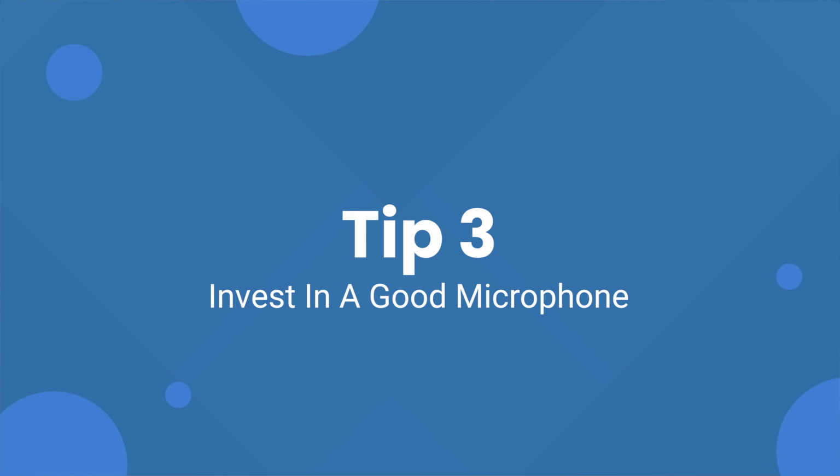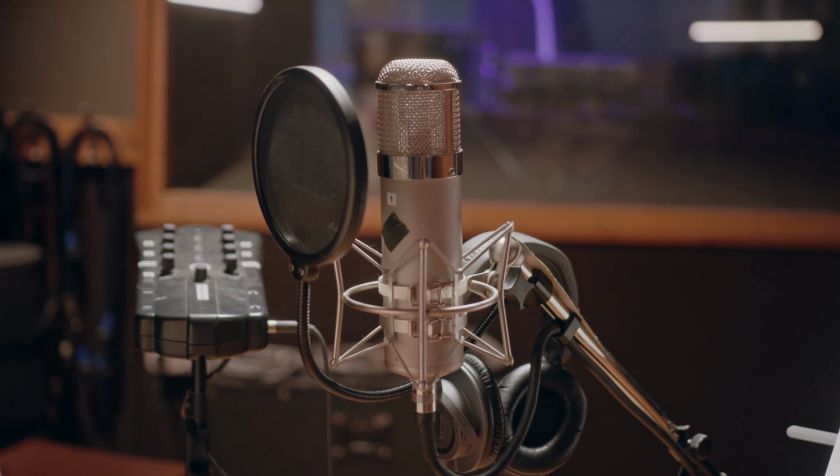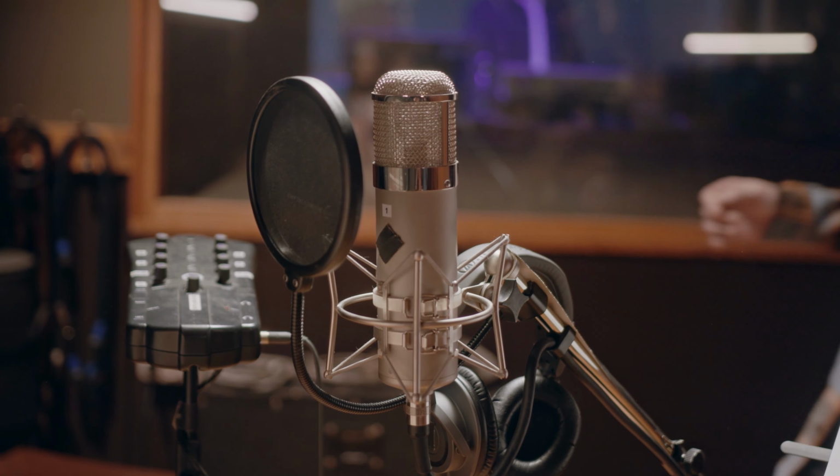Tip number 3 is invest in a good microphone. Now this one kind of seems obvious when you think of getting into voiceover work. You think of, well, I need a good microphone to get started. And yes, that's definitely true. The quality of the microphone is a huge contributor to the quality of your audio recording.